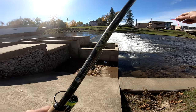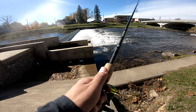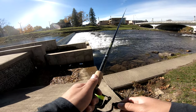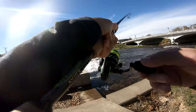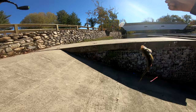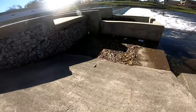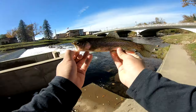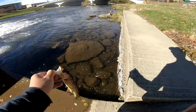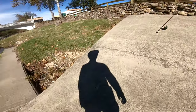Oh man, he bit it, he wanted it. Yeah, buddy. Nice rainbow. Nice looking rainbow. Let's get him released. He hit the rocks hard. Yeah, he's all right. He swam off. We don't want to keep him out of the water long.